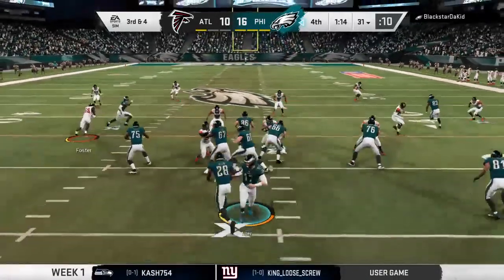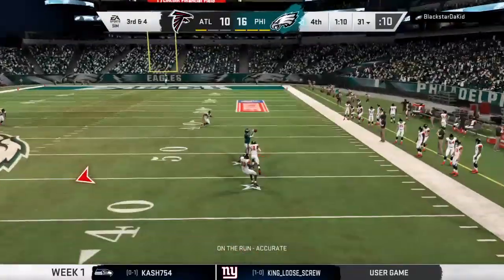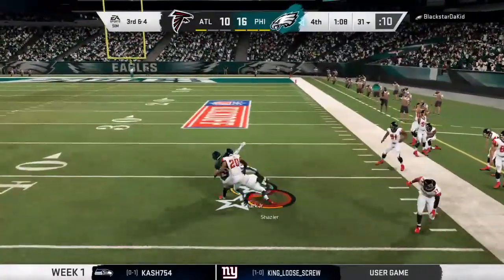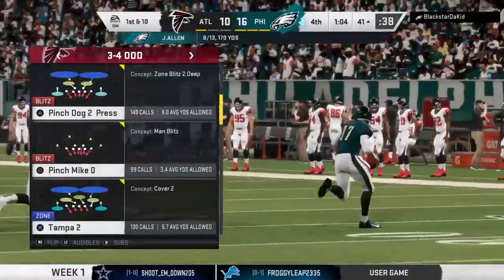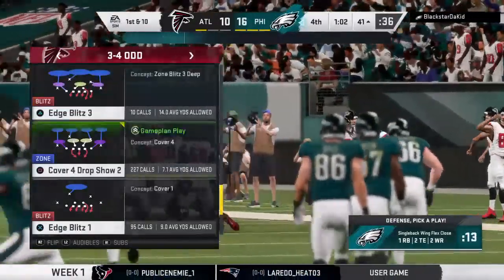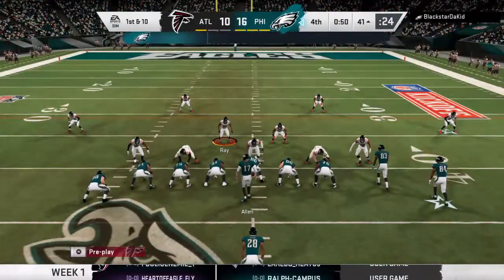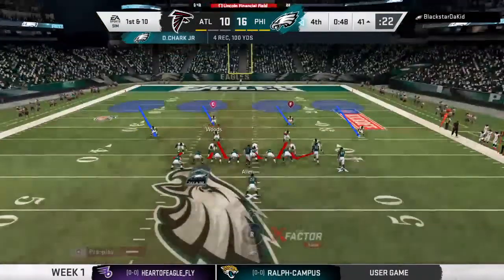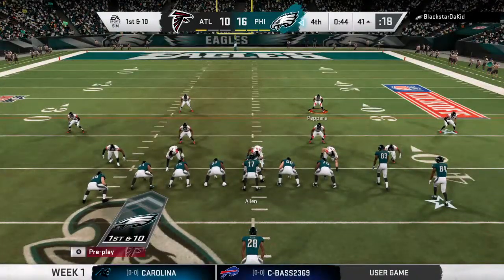And they, in fact, will throw it. Flushed out right. The open man is Sharp. It's complete. And that's going to be good for another 1st down as the tackle's made at the Falcons' 41-yard line. Sometimes it's designed, and sometimes you just have to know when to leave the pocket and move and make something happen. And on that play, he was able to get on the run and was still accurate throwing the football.